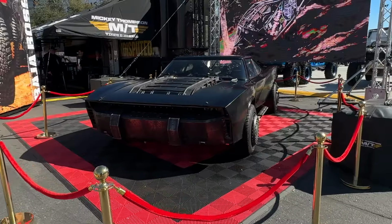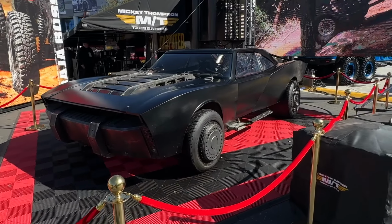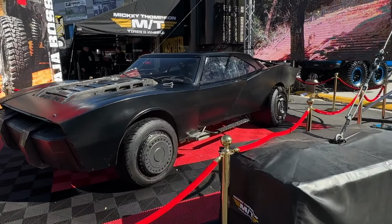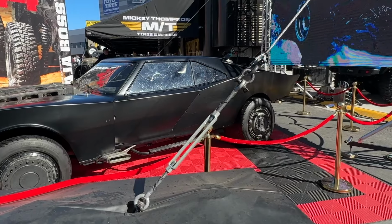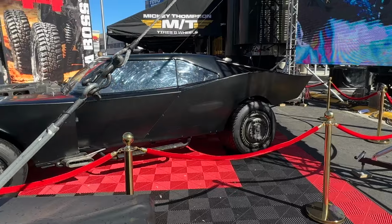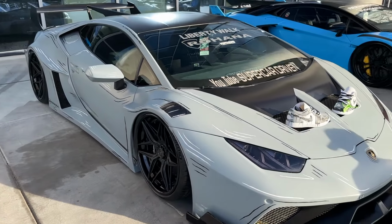The next day I was out hunting for cool cars. I found the Batmobile, which oddly enough did not get a lot of attention this year. And my hot take on that Batmobile is it was a cool design on paper, but execution wise, it just doesn't look that cool. I think Batmobiles need to be a little bit more insane. It's all about $750,000 Lamborghinis, all wide-bodied out, which was interesting.